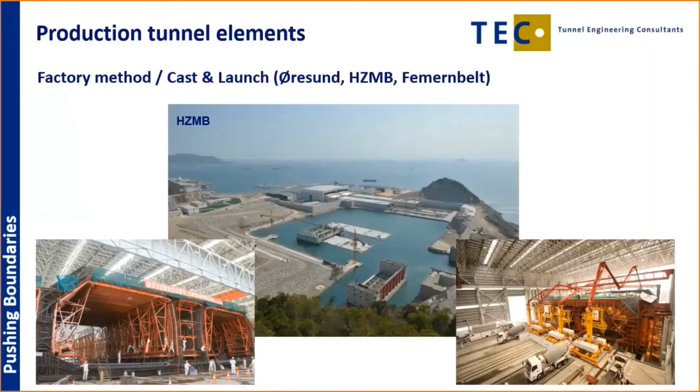That means that a factory method has been developed where the rebar is prefabricated and shifted into a location where concreting of the various sections can take place, which are pushed into a shallow part of the basin. After the element, or the two elements, have been completed, a sliding gate can be closed, and the dock gate can be positioned at the entrance to the water. In the casting basin the water level can be raised, and the tunnel elements can be floated up, transported to the deep part of the basin and then taken out to the project location after the dock gate has been removed again.